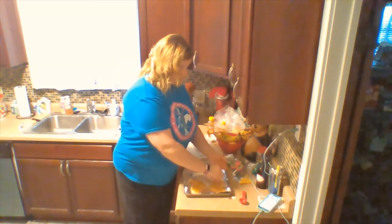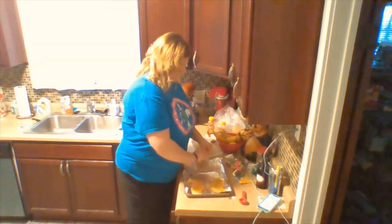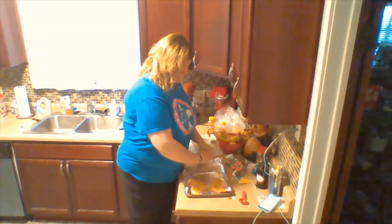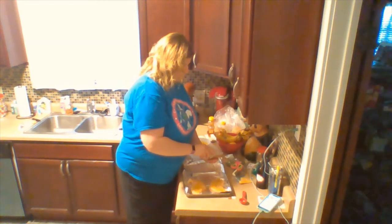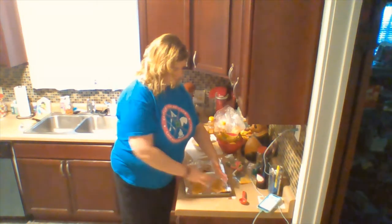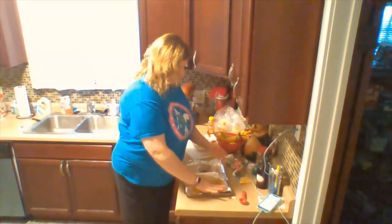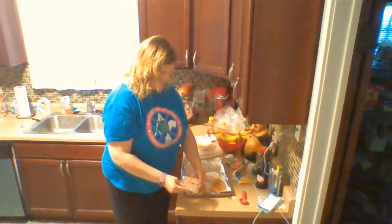This is something new that I'm making tonight. I've never had this before. I'm pretty excited to see what it's gonna taste like. And the crust I think is gonna be delicious as well. Just putting it on there, making sure it's kind of even, not too thick in one area.